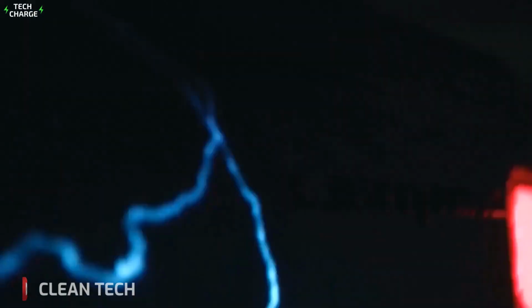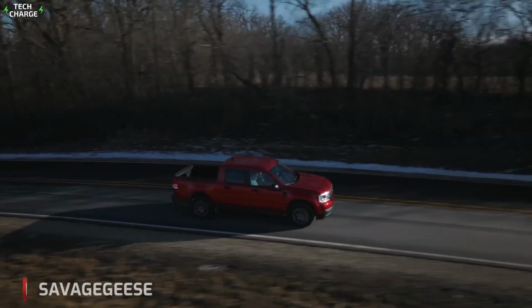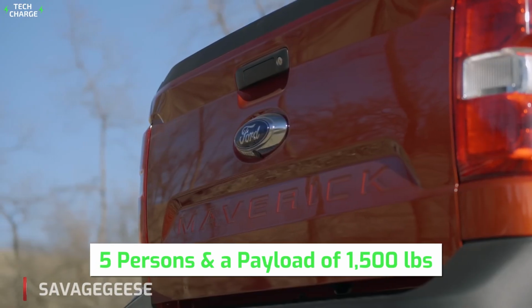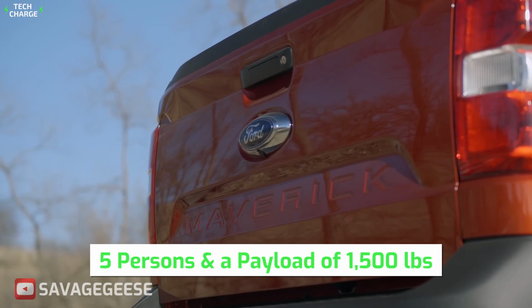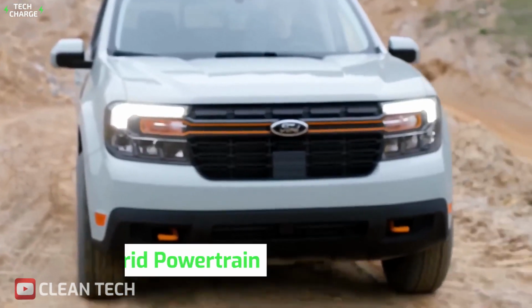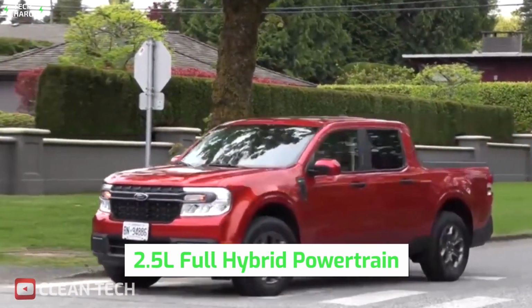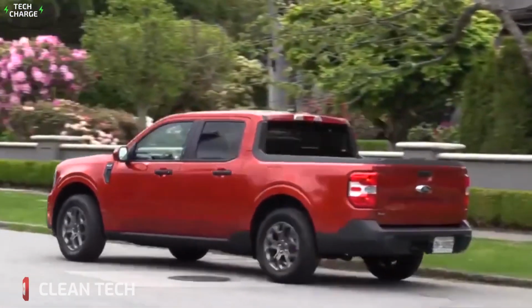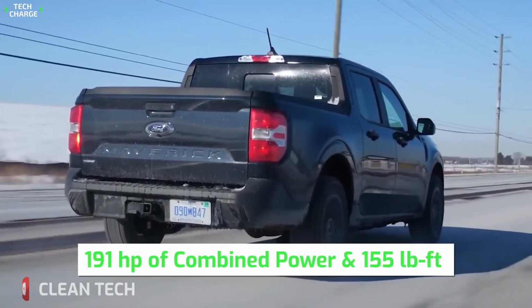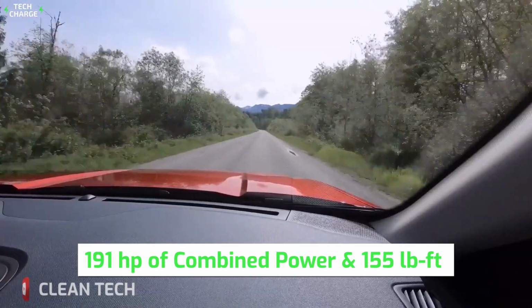Ford Maverick is designed as a flexible truck that fits the lifestyle of residential and commercial users. With a seating capacity of 5 persons and a payload of 1,500 pounds, Maverick is a perfect car for navigating a busy city or escaping it. Maverick's standard 2.5-liter full hybrid powertrain is the only pickup that stands out with 500 miles of range on a single tank of gas. Its XL trim delivers 191 horsepower of combined power and 155 foot-pounds of torque.